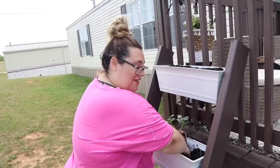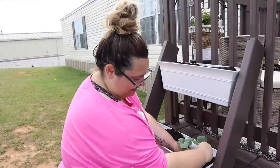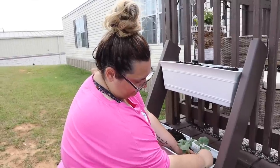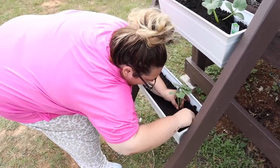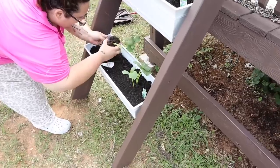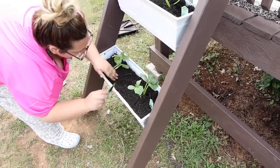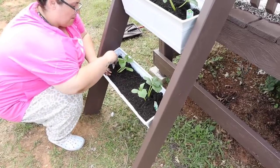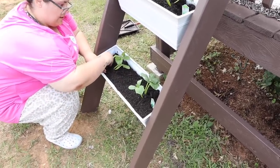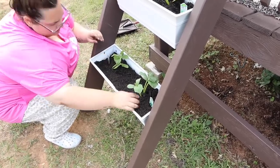I'm not going to forget what I'm planting this time. I'm going to keep the little sticker thing in there. See, this is a cucumber. Cucumber. I'm going to call it my vegetable ladder. My stairway to a snatched body. I'll eat produce if I grow it. I ain't going to do all this growing and not do none of the eating.